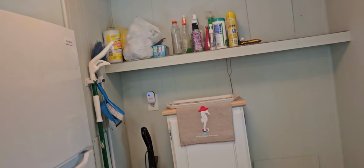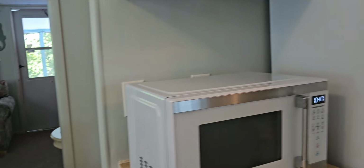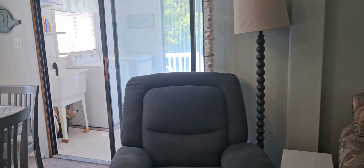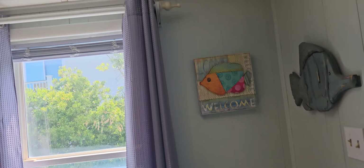Refrigerator. This is the door that we saw to go out to the outdoor shower. Go that way. Let's take a look at this little bonus space out here. The ceilings have some sort of acoustical boarding on them. It's not like individual tiles. It's more like a sheet of acoustical boarding.